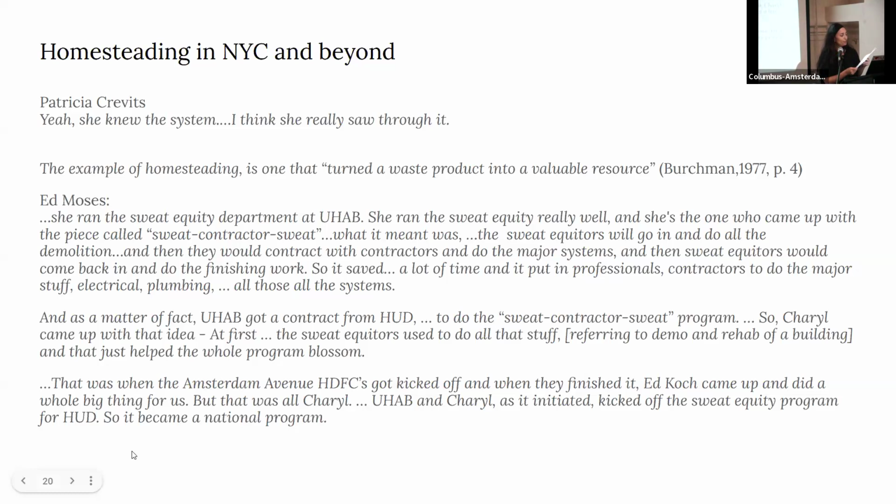Yeah, she knew the system. I think she really saw through it. That's Patricia Krevitz. Ed Moses worked at UHAB from 1979 through the mid-80s and saw the evolution of sweat equity programs. He said, she ran the sweat equity department at UHAB. She ran the sweat equity really well.